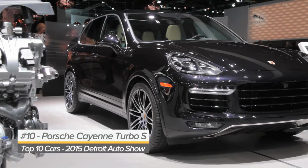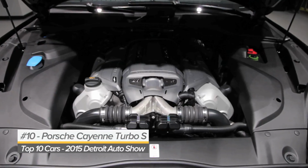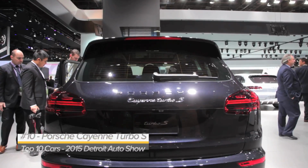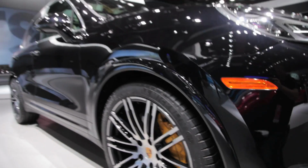Say hello to the latest Porsche Cayenne. The new Cayenne Turbo S recently lapped the Nürburgring in under 8 minutes, probably because it can brake dangerously late in a corner thanks to its 10-piston front brake calipers.